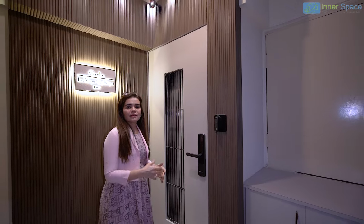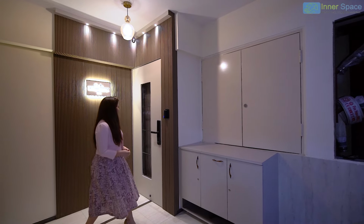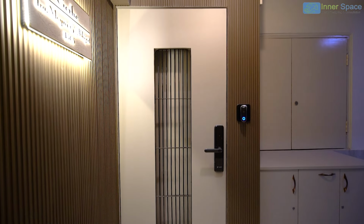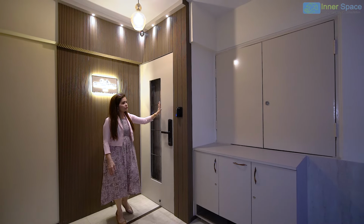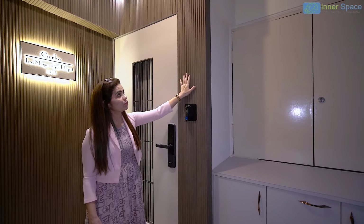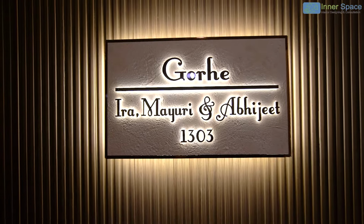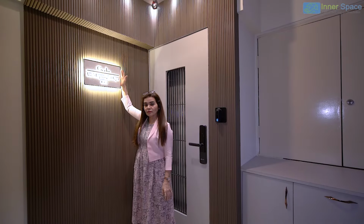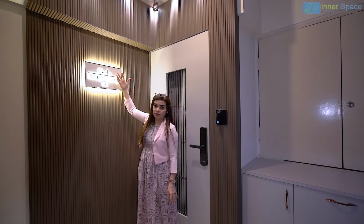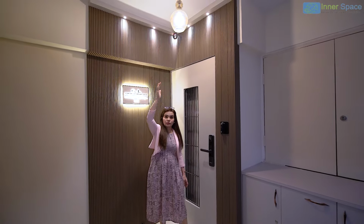So this is the entrance lobby just outside the lift, and here this is our safety door with a customized grill in wrought iron, and we have used a combination of fluted panels here. As you can see, the flat fluted panels all over, and then we have highlighted the nameplate of the client, and it looks very beautiful with the light glowing onto the nameplate, and a nice hanging light over on the ceiling.